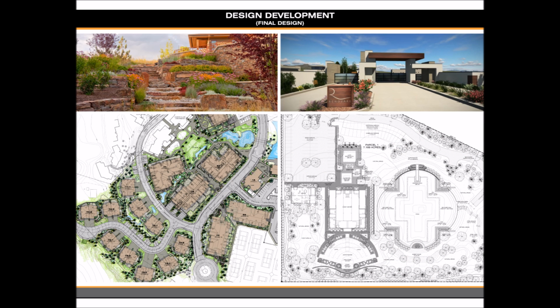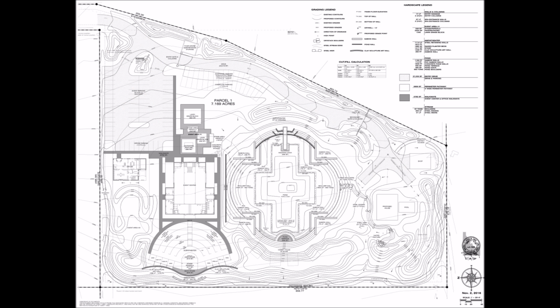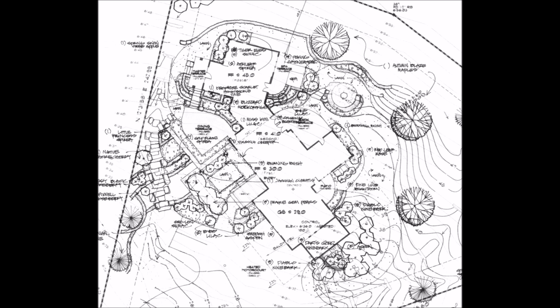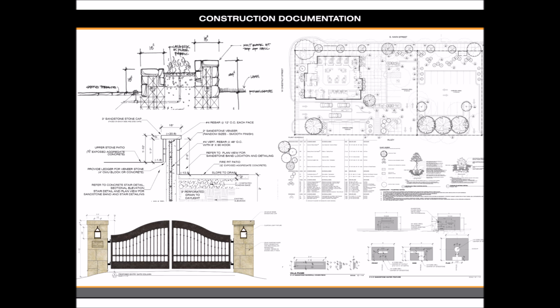At TTKLA, final design means that we have completed the specific project requirements and budgetary conditions of the original scope of design work and that our clients are ready to proceed to the implementation phase of the project. Final design can be something as simple as a sketch and as complex as a complete set of construction documents that include finite detailing with 3D rendering solutions.